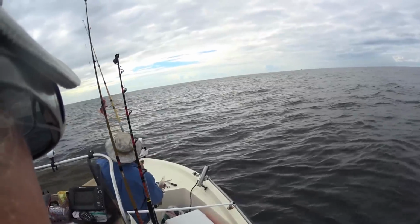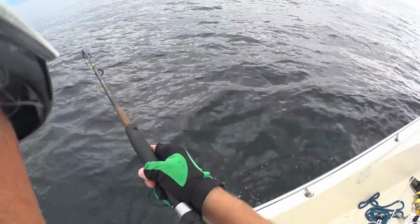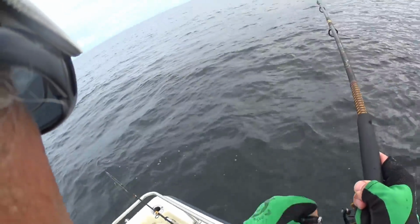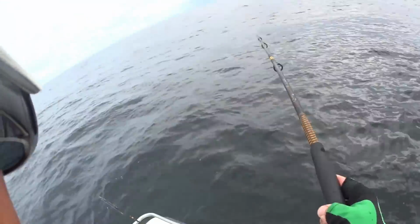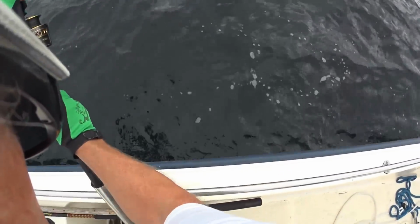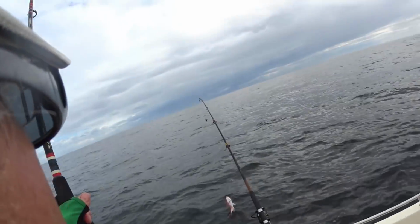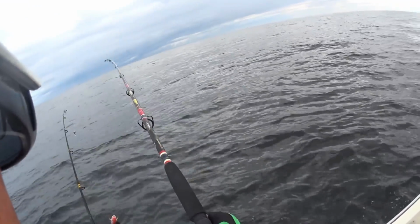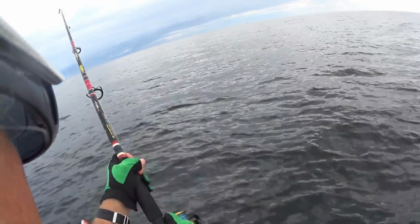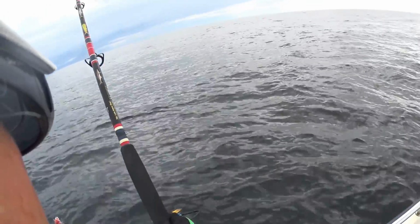Vermilion. Right on the edge. I don't think this is a grunt. I don't think it's a trigger. It's not too big. Whoa. Something on the sardine. Out back. Red snapper. It's a red snapper, man. Yeah, sure is. Let's see what we got here on the sardine. He's hanging up on top too. Not real big.